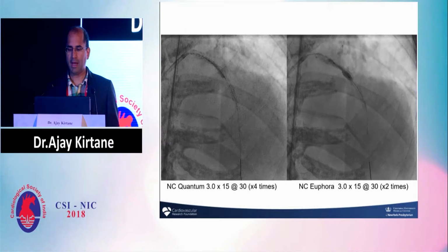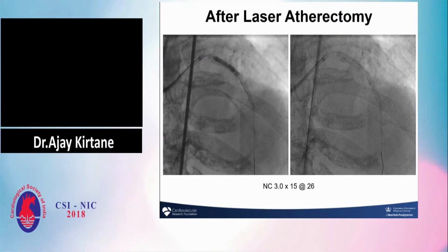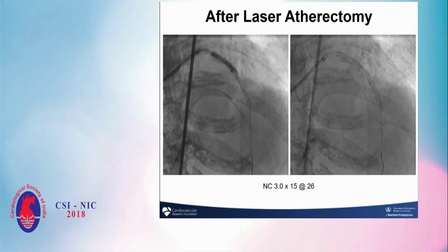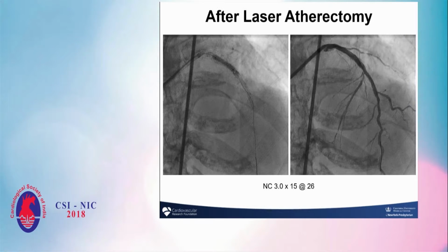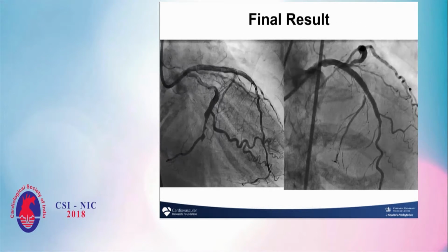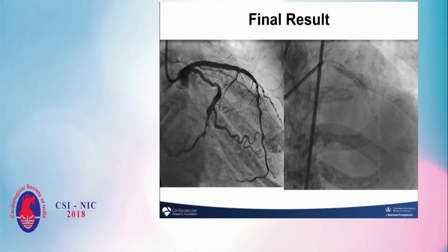And so with that in mind, the only other thing to do at this point, besides further and larger atherectomy, is we chose laser. And with contrast laser, we were able to successfully expand the stent. This is a 3.0 at 26 atmospheres, and then the final result was achieved, which is angiographically quite satisfying because the laser essentially created a shock wave to expand this stent.